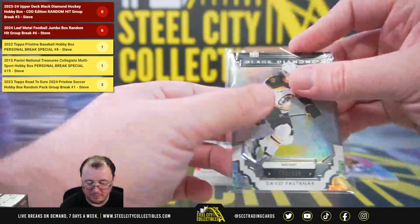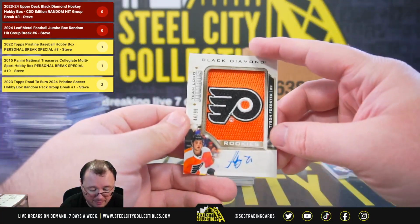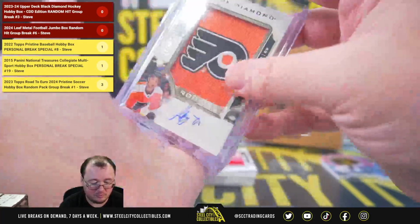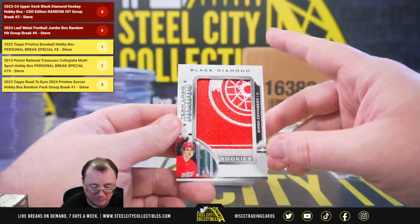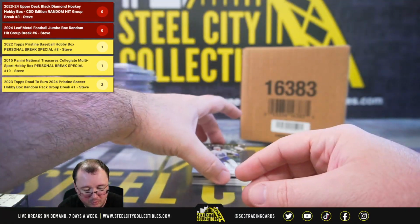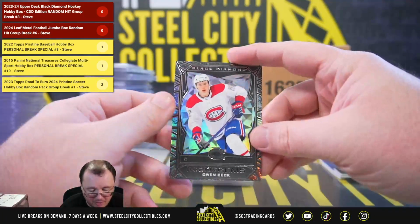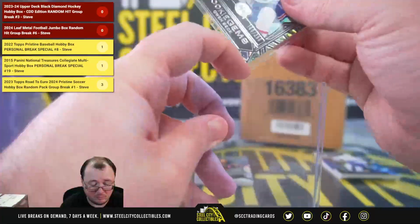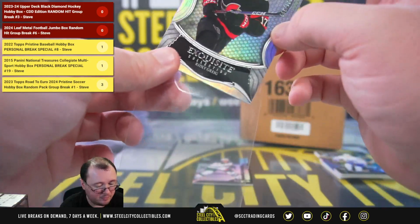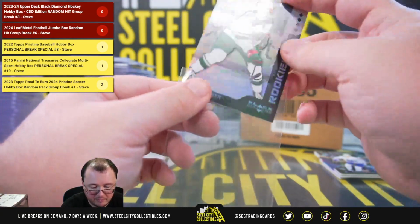David Pastrnak, numbered to 349. Rookie team logo jumbo signature, Tyson Forster, 44 of 99. Nice card there for the Flyers. Team logo jumbo rookie, Simon Edvinson. Diamond Gallery, Matthew Nyes. Rookie Gems, Owen Beck, numbered to 399. Exquisite Rookie, Ridley Gregg, 221 of 399. And Rookie Gems, Brock Faber, 50 of 99.